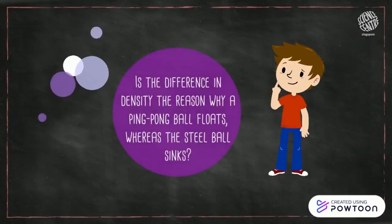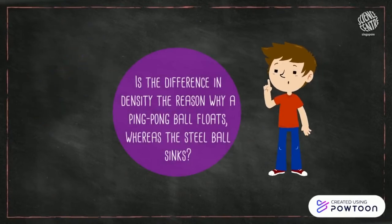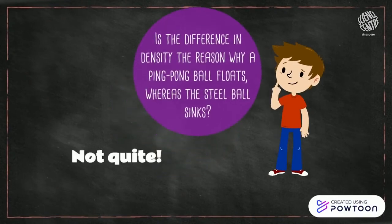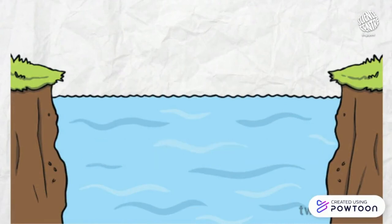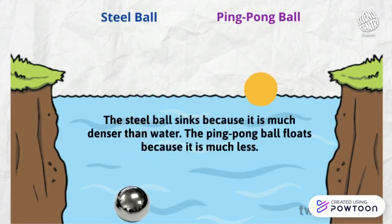Is the difference in density the reason why a ping pong ball floats, whereas the steel ball sinks? Not quite. The density of the medium, that is water, is important as well. The steel ball sinks because it is much denser than water. The ping pong ball floats because it is much less dense.